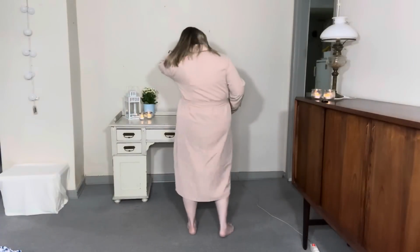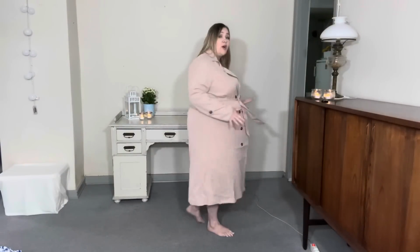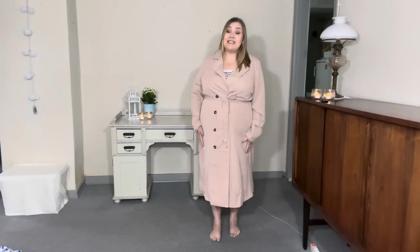I'm simply just missing the pockets in it. I'm not sure why anyone would create a coat without pockets, but this is so stylish. It will go with anything in your wardrobe. It's amazing. It is definitely well worth the investment of this one here. Not that it was expensive, but it's such a classic, timeless piece. Absolutely love it. I love this coat.